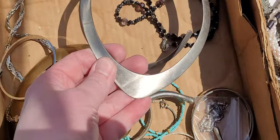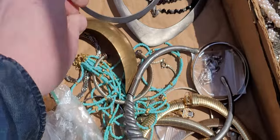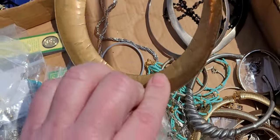Lots of torque necklaces. To me, that makes me think of Egyptian revival. She does pretty good with her clothes. Started off kind of good.